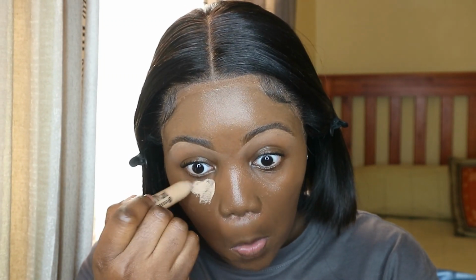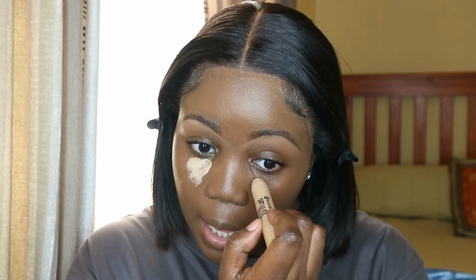Okay, so to make up for this dark foundation, I'm just gonna have to have a really bright under eye, and I'm just gonna have to add quite a bit of concealer.